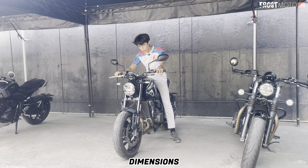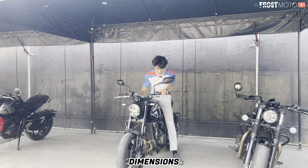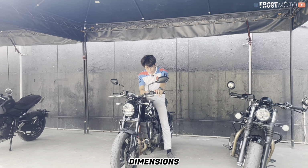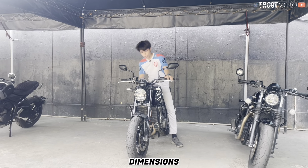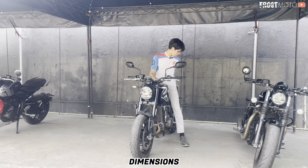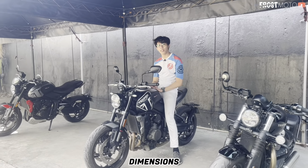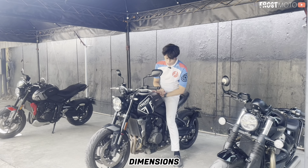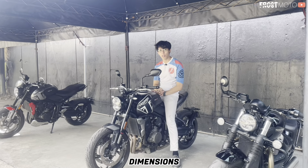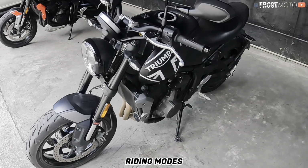Very responsive throttle because it is ride by wire, with an assist slipper clutch. Switches are very nice, very high grade. Triumph logo. If you have an OBR, there will be no problem. Foot peg is here. So again, these are the dimensions. I am 5'11", seat height is 805, curb weight is 189, and ground clearance is 132. So, alright, now let us go to its riding modes.